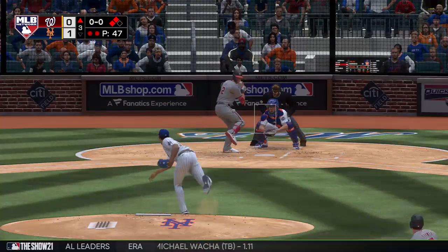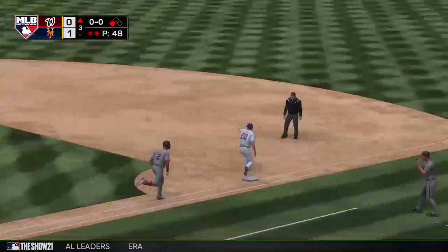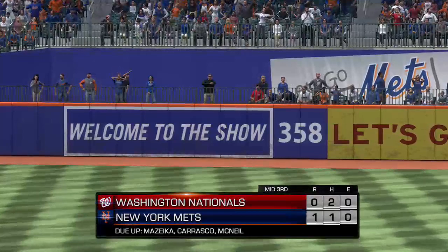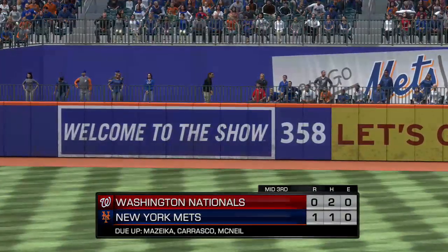So now to the plate, Luis Garcia. Hit down the third baseline. Oh, look at the sliding stop. What a play. So it's no runs on 2 hits, no errors, and 2 men left stranded. We'll move on to the bottom of inning number 3. Mets out in front, 1-0.